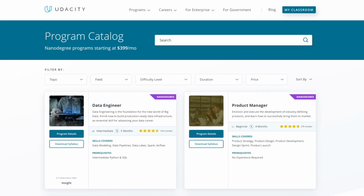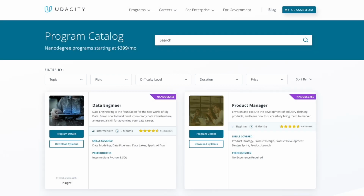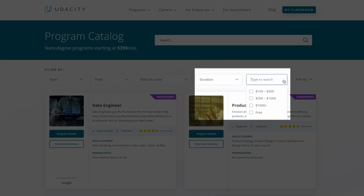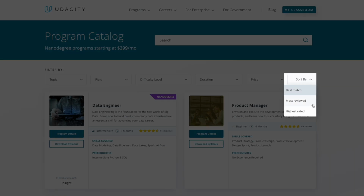The program catalogue is a great place to start, and its filter system makes it really easy to find what you're looking for. I particularly like the duration and price filters, and you can even select all of the free courses that Udacity has to offer. Plus, the sort by allows you to select the most reviewed and highest rated courses and programs.